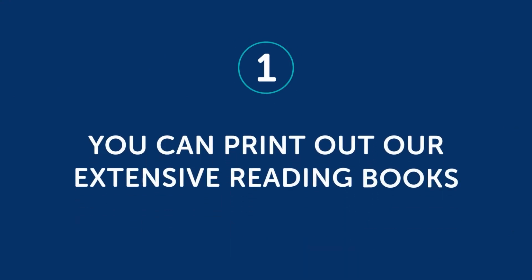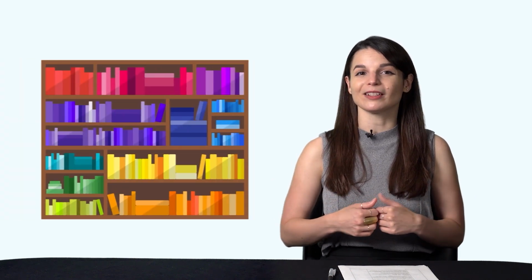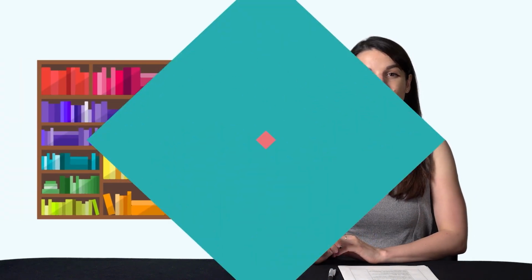First, you can print out our extensive reading books. Extensive reading is a learning tactic where you read books that are appropriate for your level, and the goal is quantity over quality. You should read a lot and skip over the words you don't know. To access these, just visit the lesson library to find our extensive reading books.